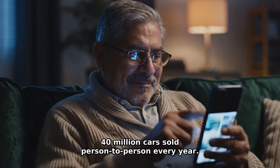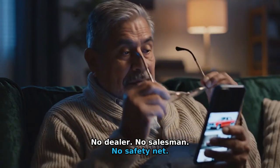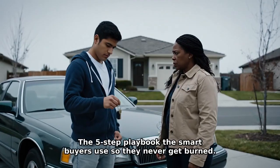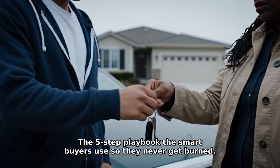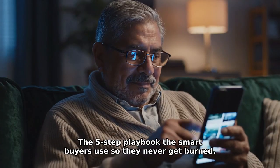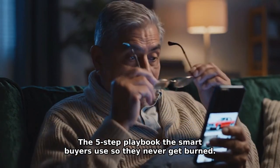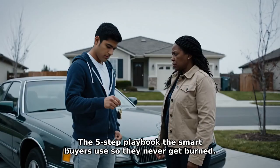40 million cars change hands person to person every year. No dealership, no salesman, no safety net, and nobody handing you a warranty on the way out the door. It is the best way to buy a car and the easiest way to get absolutely wrecked, depending entirely on whether you know what you're doing. So here's the 5-step playbook the smart buyers use so they never get burned. Screenshot it if you have to.